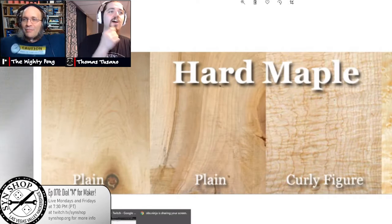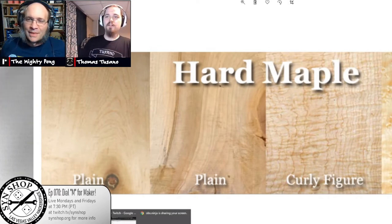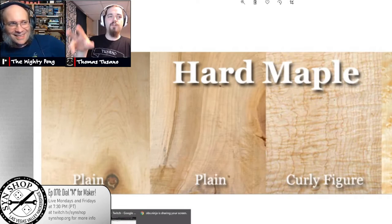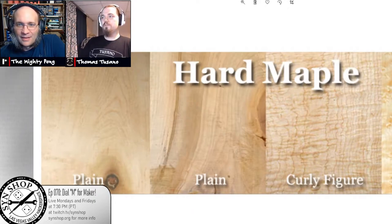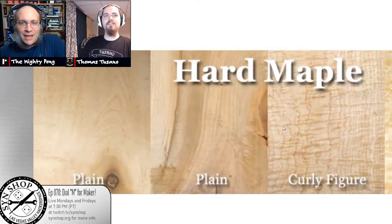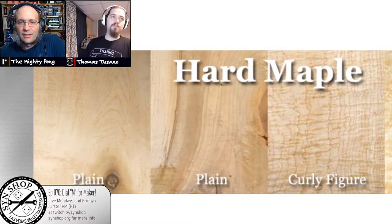Okay. All right, cool. So we have four selections of maple over here. We have your plain grain, we have your curly, and then lastly we have one called bird's eye. It's kind of cut off on the far side, if we can scoot over a little bit. Either way, we have a couple different figures of plain maple, and then you have curly and you have bird's eye.